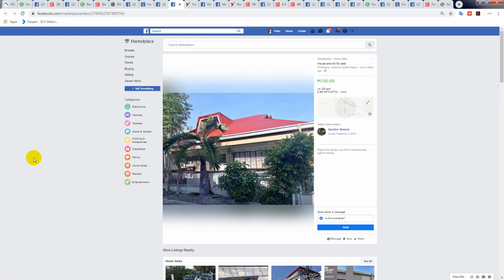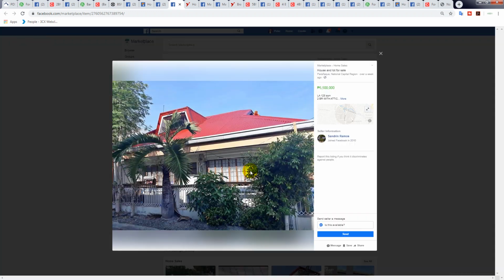So this is only 5.5 million. It's a lot area of 128 square meters with attic. Okay, it's a 2-bedroom, 1-car garage. It's in Better Living. I think that's the only picture, but this is what I'm talking about.